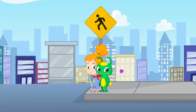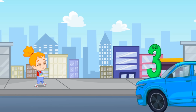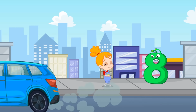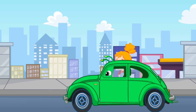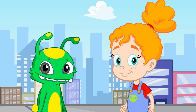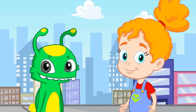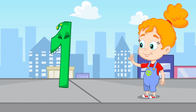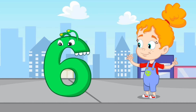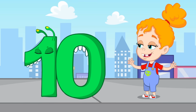Let's count up to 9 now. 1, 2, 3, 4, 5, 6, 7, 8, and 9. And 10. How much fun! Do you think you remember all the numbers? It's your time to count by yourselves. 1, 2, 3, 4, 5, 6, 7, 8, 9, and 10. Good!